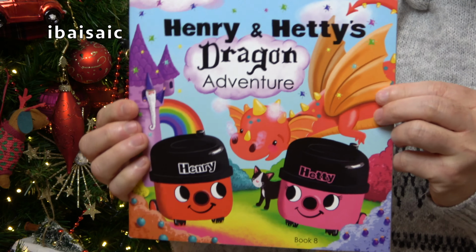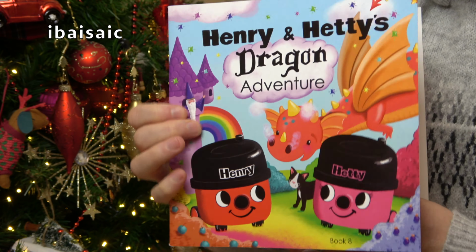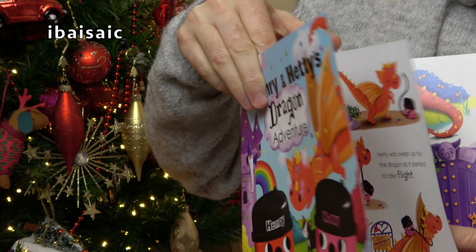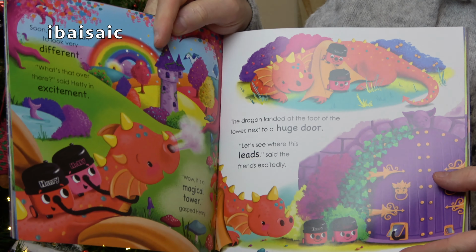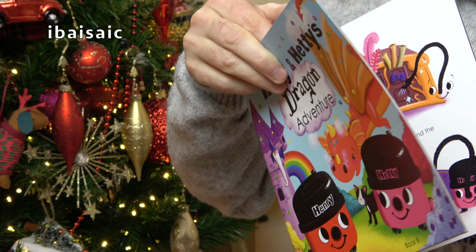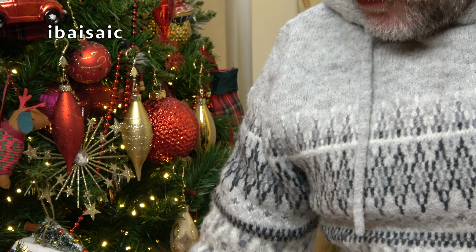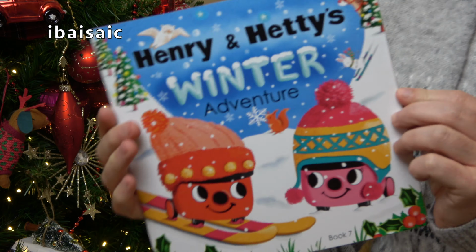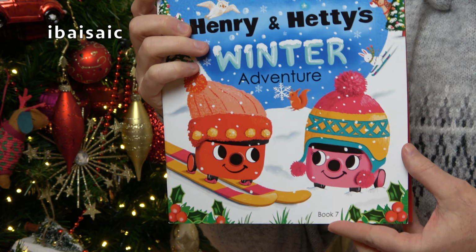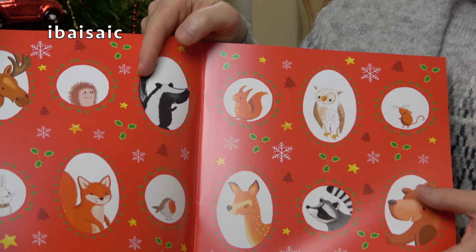And here we have Henry and Hetty's Dragon Adventure. There's so many different scenarios you could have Henry and Hetty in, couldn't you? I mean, absolutely brilliant. Really lovely little books. 2 more. Henry and Hetty's Winter Adventure. That's good for January if we get some snow, if your children go sledging. There's some nice animals here.